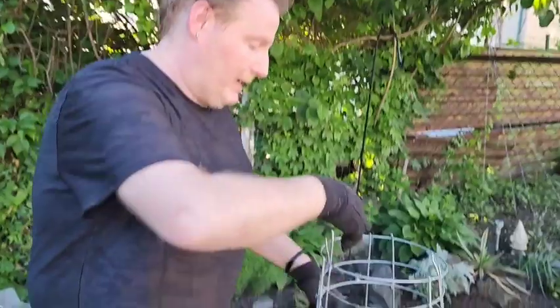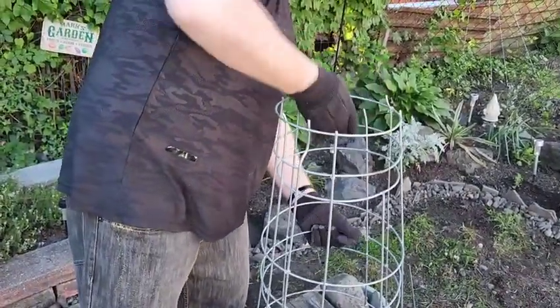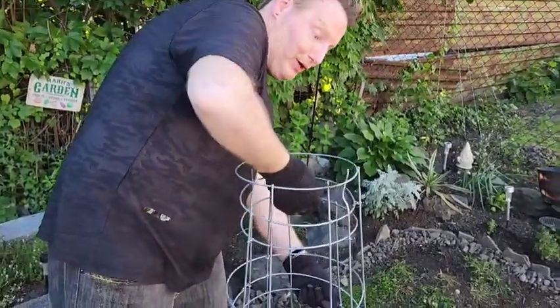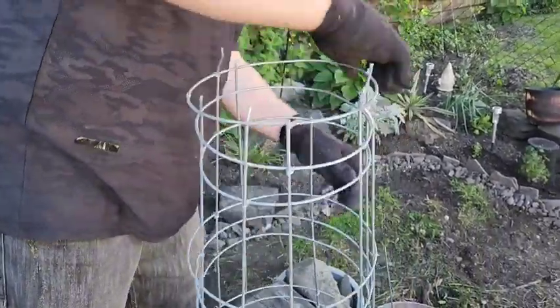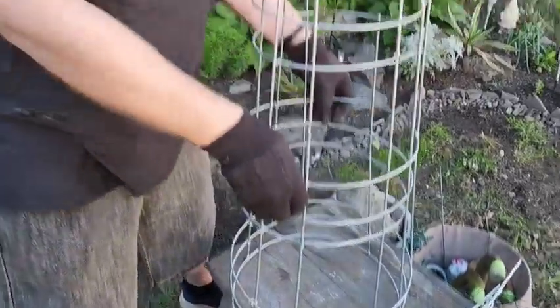And now we can stretch it back out because we've been messing with it and it's going to get crooked and all that stuff. It's very forgiving. I think actually that looks good. I like this big space here.